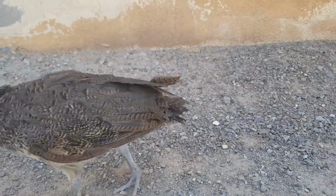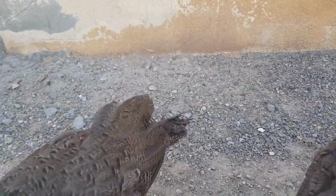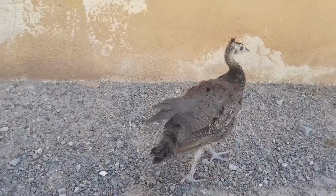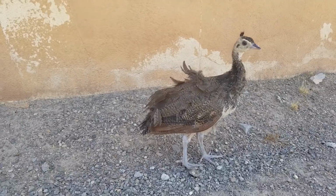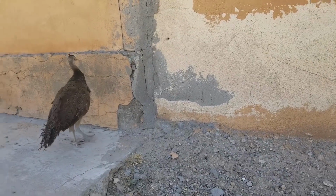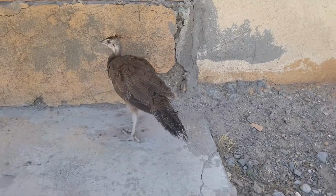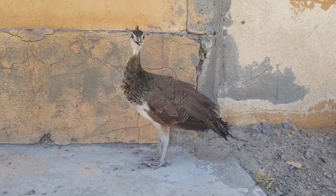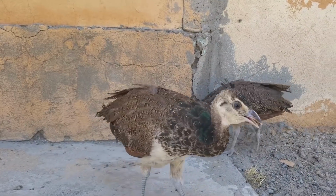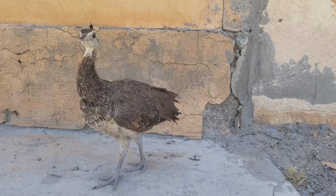Today I wanted to give you a little update on the peacocks before we jump over to see the baby chicks. They've grown so much. They have so many feathers. Indigo actually has a lot of green, and I'm very sure that Indigo's a boy. Gemini, I had been thinking was also a boy, but now I'm starting to think that it might be a girl. So I don't know, we'll find out, I guess.